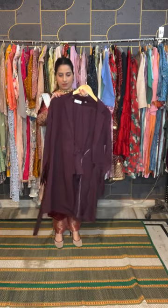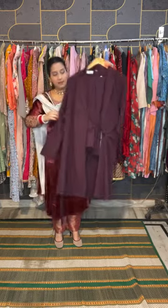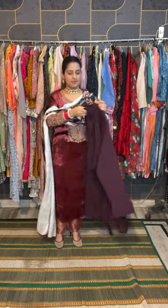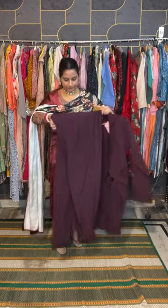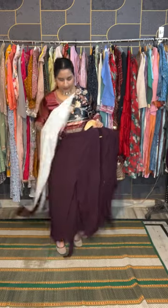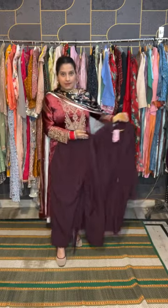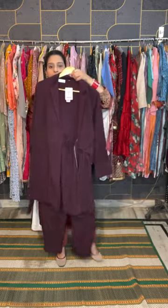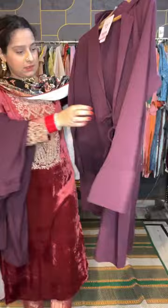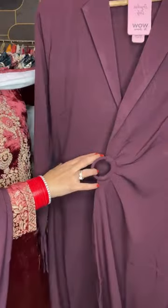All right, and now I'll give you a better look of how it is. It's a Coord set to get started with guys, and it looks very smart when worn. At the price of 1095, trust me, it's a great deal to get started with. This is the look of the pant, that's the look of the shirt top, and this is how the look comes out. So this is the front of it.